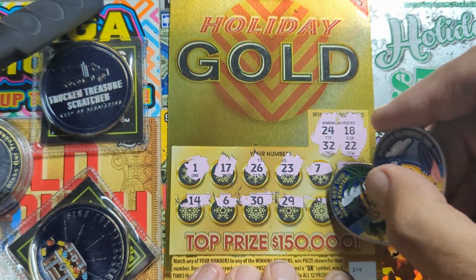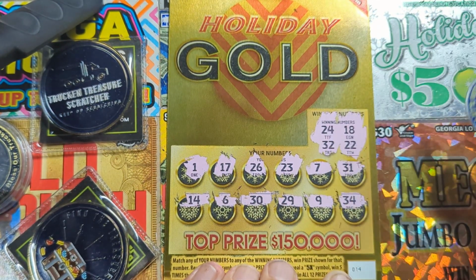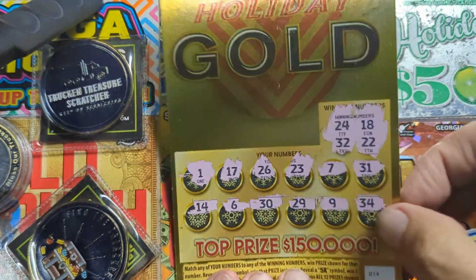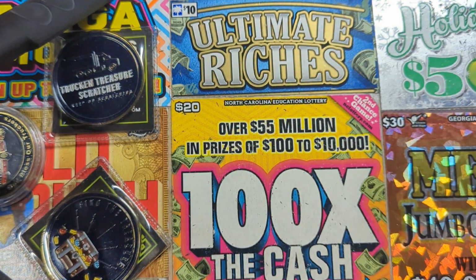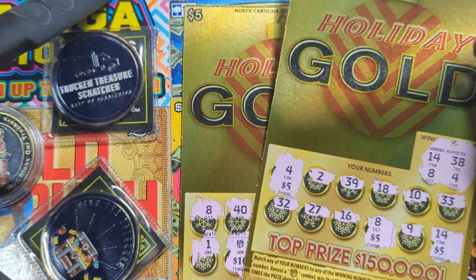29. Nothing yet. Come on. A 9 and 34, we need 24. Nope, nothing on that ticket. Did not win on that one. But we got 2 wins for a profit session. We got 15 and 10. Got a symbol hunt too. That's pretty cool. We got the symbol, the auto symbol.